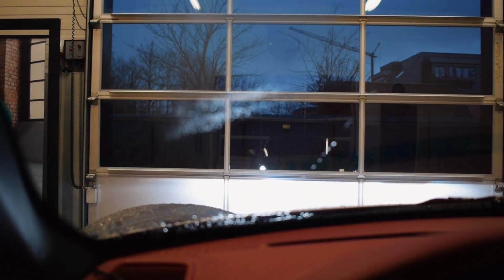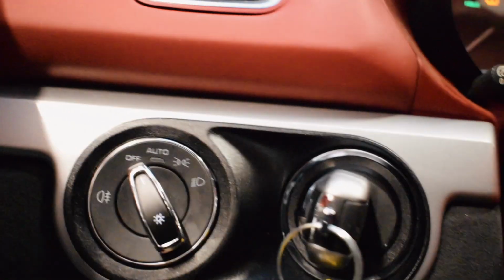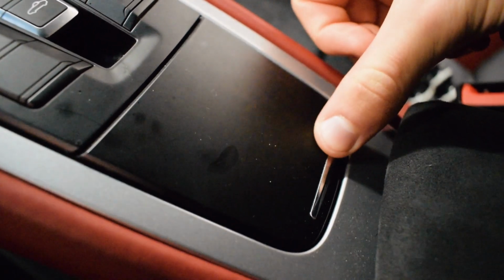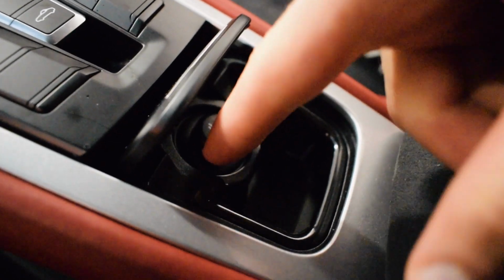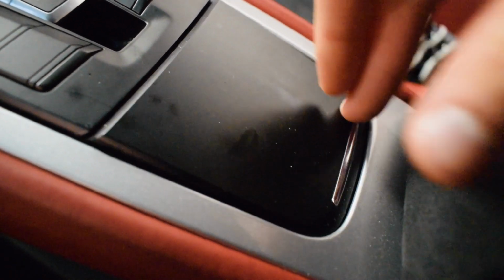I don't know if you can see this on camera, but in real life it's really cool. Also under here, this little light under the light controls, you have your parking brake. Not many people know this about the Caymans and the 911s, but it's actually under here. And something I've forgotten to touch upon is this little storage. You have your cigarette lighter and a little storage to store some coins or whatever.